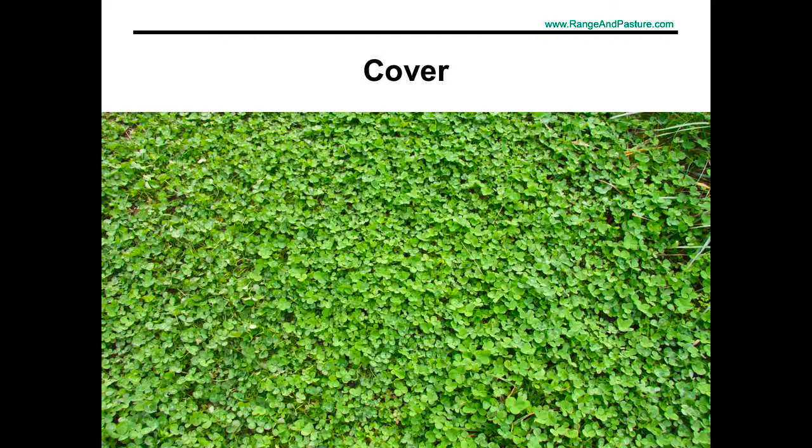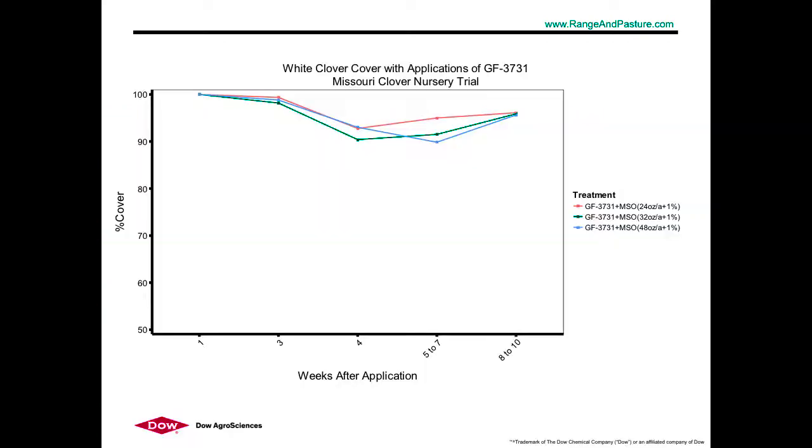But this is a clover nursery, and I sprayed this product called Dimension that would keep any grasses or other broadleaves from coming up into this particular stand. And so I evaluated pure stands of clover. We started out right near 100% clover cover, and look at the axis here, it's 50 to 100.